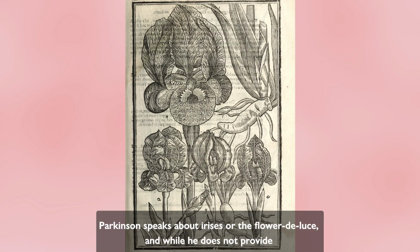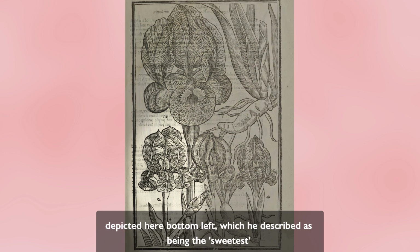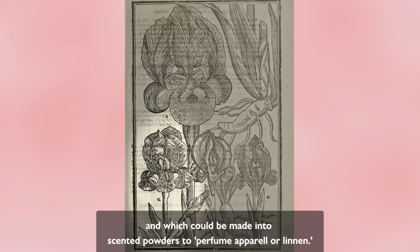Parkinson speaks about irises, or the flower de luce, and while he does not provide lengthy descriptions of their virtues, he does highlight the iris roots, especially those of the white iris of Florence, depicted here bottom left, which he described as being the sweetest and which could be made into scented powders to perfume apparel or linen.